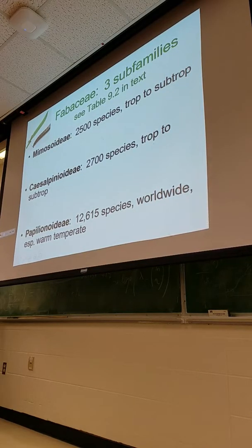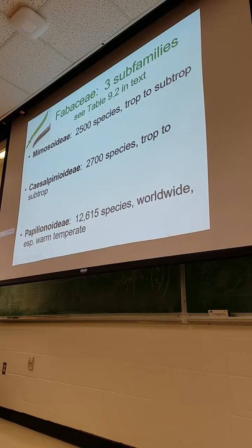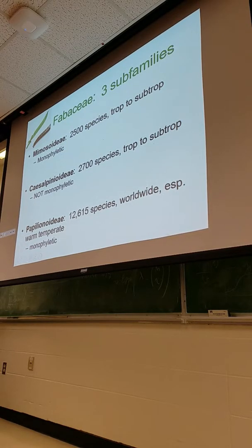So Fabaceae is traditionally split into 3 subfamilies. The first is Mimosoideae, with about 2,500 species, and they're typically found in the tropics to subtropics. Caesalpinioideae, 2,700 species, again tropics to subtropics. And then the Papilionoideae, which has the vast majority of the species diversity with about 12,500 species, and they're found everywhere. However, of course, with a whole lot of new molecular data, we're finding that while Mimosoideae and Papilionoideae are real things, Caesalpinioideae is not monophyletic. And so I think they're currently working on renaming and redistributing that silly subfamily.